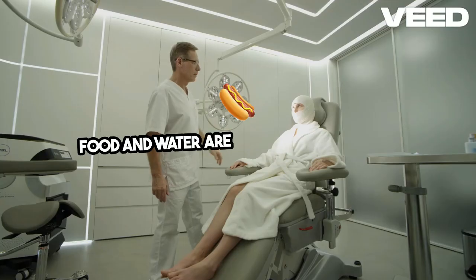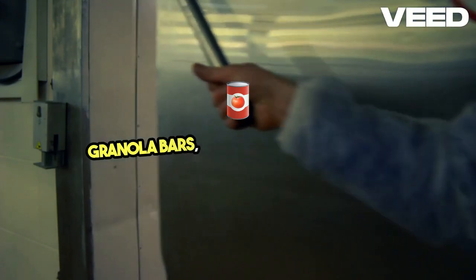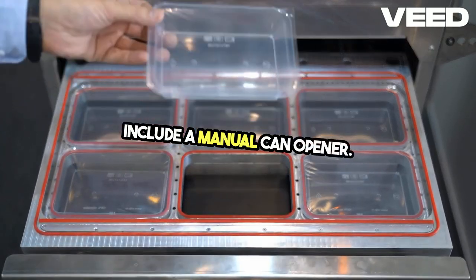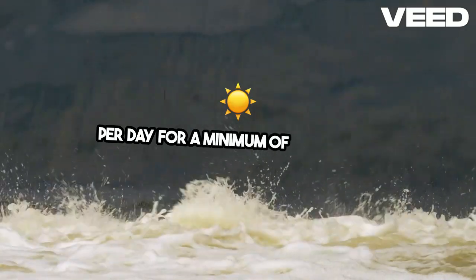Food and water are critical for survival. Pack non-perishable food items like granola bars, nuts, and canned goods. Include a manual can opener. Store at least 1 gallon of water per person per day for a minimum of 3 days.